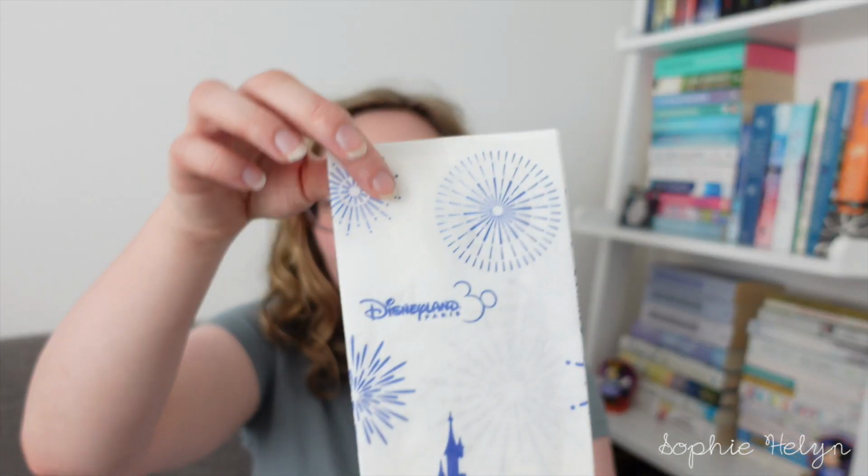I want to do a quick little interlude from some of the freebies that I got. I took one of the napkins that say 30th. I know that sounds really weird, and I'm definitely a hoarder, but I've inherited some of my nan's photo albums, and she's got one from the 25th anniversary of Walt Disney World, and she's kept all the tickets and the napkins, so I took one of those from breakfast.